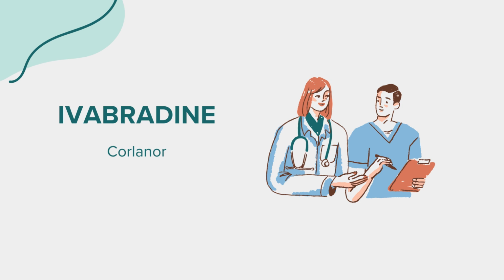Before taking this medicine. Before starting Ivabradine, several factors need consideration. It's essential to inform your healthcare provider if you're allergic to the drug. Given its impact on the heart rate, those with pre-existing heart conditions should discuss potential risks and benefits with their doctor. If you're pregnant, planning a pregnancy, or breastfeeding, it's crucial to consult with your healthcare provider. Regular monitoring of heart rate and blood pressure is advised for those taking Ivabradine.